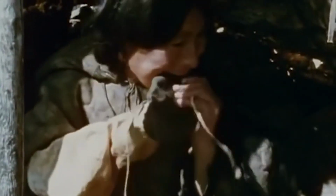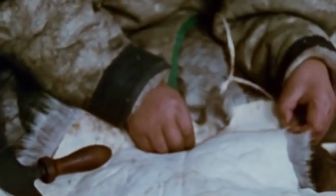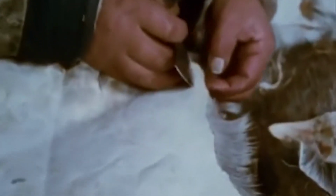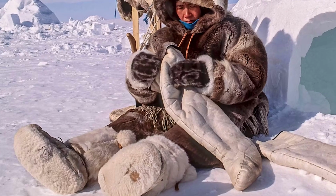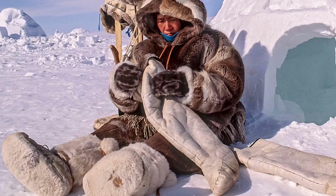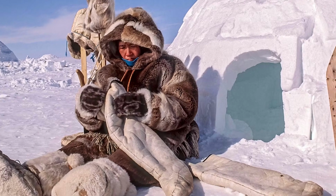Creating a single pair of kamiks required the skins from at least 2 seals for an adult's boots, plus additional caribou hide for the inner layers. The process would typically take an experienced seamstress about 2 weeks of dedicated work, involving multiple stages of preparation, cutting, and precise stitching. When properly made and maintained, a pair of kamiks could last through an entire season of heavy use, roughly 6 to 8 months, before needing major repairs or replacement.